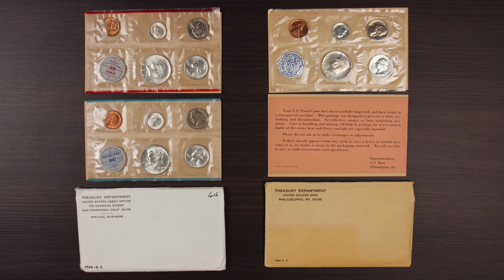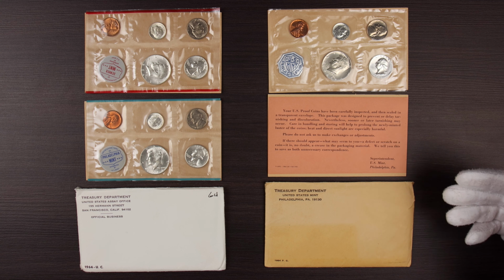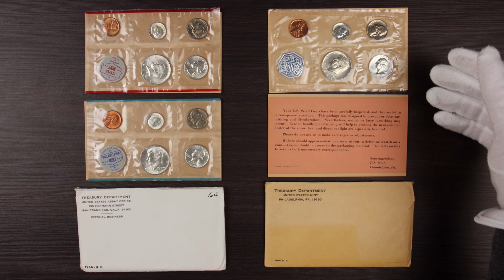1965 was an interesting year in American numismatics and coin collecting. Up until that time, most U.S. coinage was 90% silver, and on a yearly basis, the U.S. Mint would release both an uncirculated mint set and a proof set of each year.